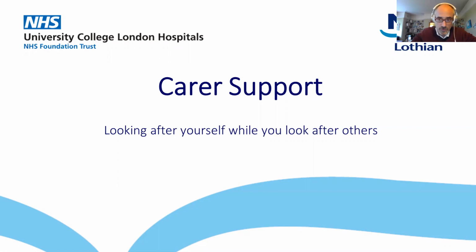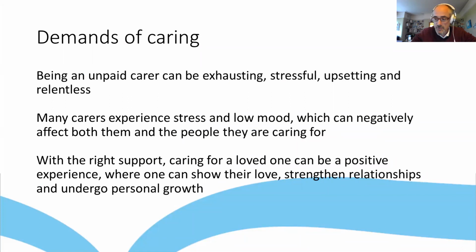And it's so important that we look after ourselves as carers, so that we're able to optimize our capacity for caring for loved ones. Now, it's well recognized that being an unpaid carer can be exhausting, stressful, upsetting, and relentless. And there's lots of evidence to show that it can have all kinds of negative impacts on people, including stress and low mood, which obviously negatively impacts the carer, but also the patient themselves as well, because it can severely undermine somebody's ability to provide good quality care.